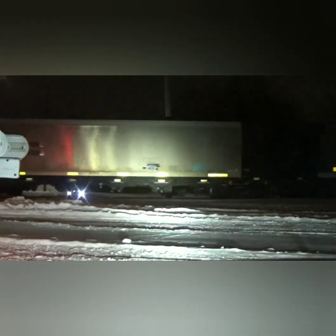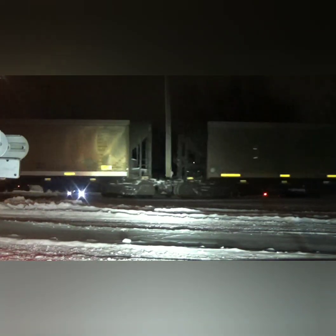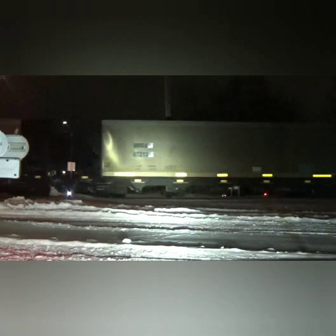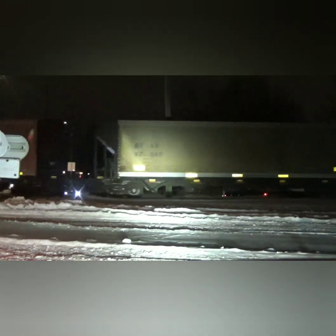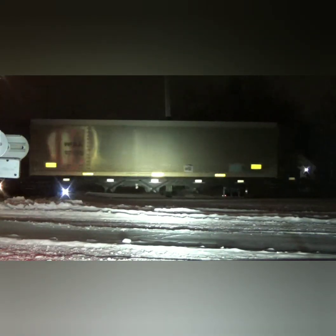I'm going to be posting. I've got one that's being uploaded right now to YouTube for my travels today, and I'm currently recording because we have a westbound empty coal drag going into Hobson Yard. Hobson Yard is right there.